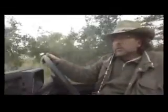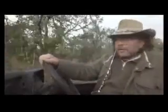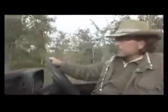Amy, in Minnesota, wanted to know how many elephant there are here in Thornybush. Well, Amy, as far as I know, there are about, what is it, 80 odd? Yeah, 70 or 80 odd elephant, roughly about four family groups.